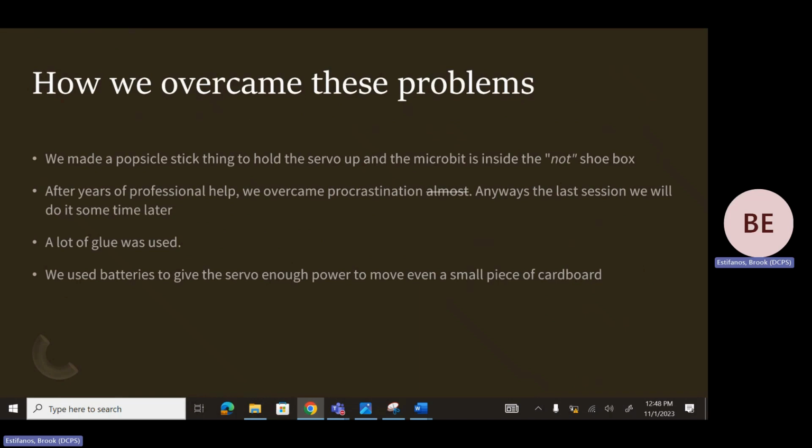How we overcame these problems. We made a popsicle stick-like thing to hold up the servo, and the microbits inside the shoebox. After years of professional help, we overcame procrastination. And a lot of glue was used, and we used batteries to give the servo enough power to even move a small piece of cardboard.